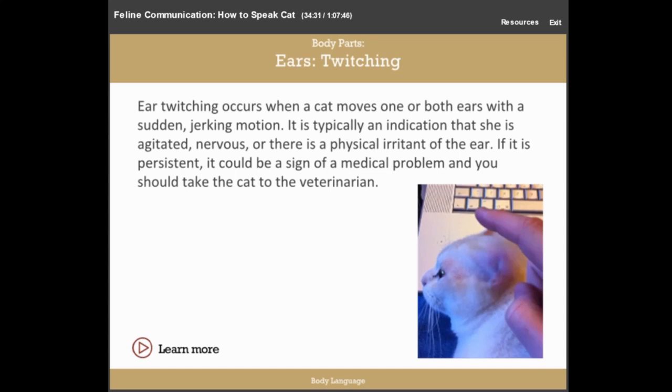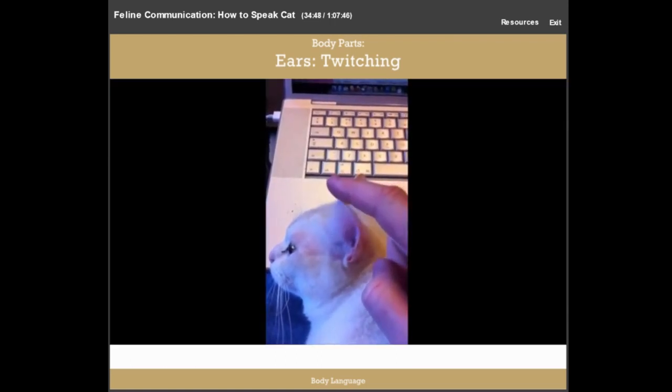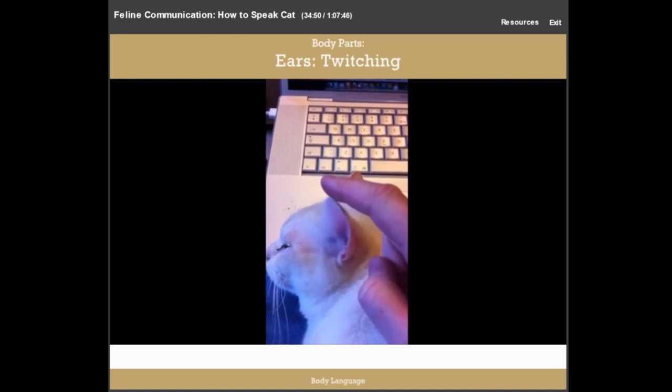Twitching occurs when a cat moves one or both ears with a sudden jerking motion. It is typically an indication that she is agitated, nervous, or there is a physical irritant of the ear. If it is persistent, it could be a sign of a medical problem, and you should take the cat to the veterinarian. Flicking or twitching ears indicate rising agitation or the presence of an irritant.